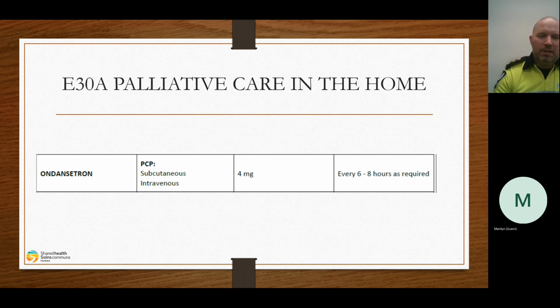When we first introduced this care map, one thing we decided was, because we want to make it accessible to everybody, if you look at your regular care map or medication profile for ondansetron, it is an ICP scope medication because it can cause QT prolongation. But for palliative care patients, that's not a huge concern. We're not really worried about firing them into torsades. So for palliative care, we made it PCP scope. So there's a bit of a change of scope of work in that one as well.